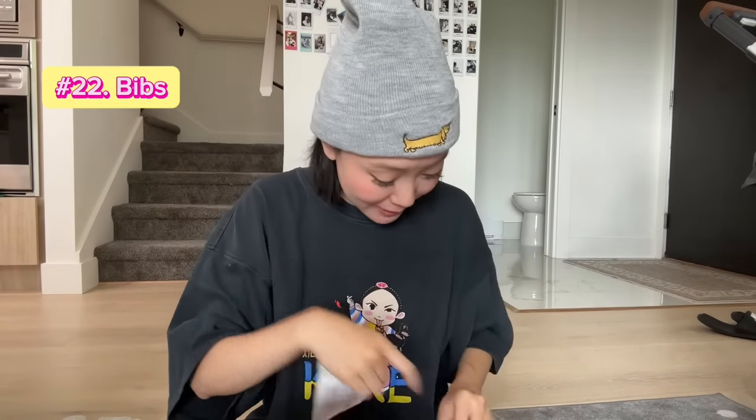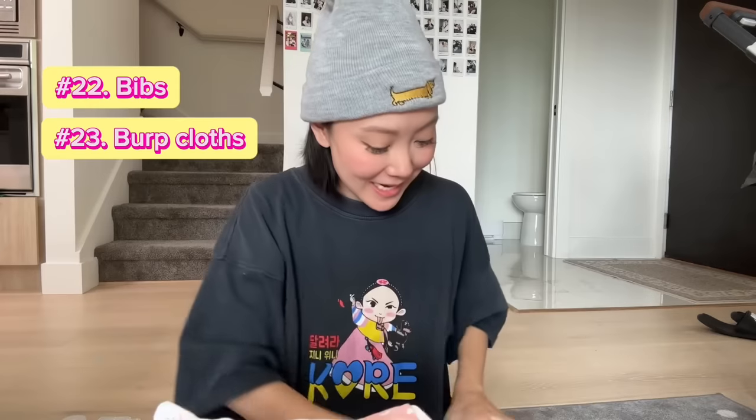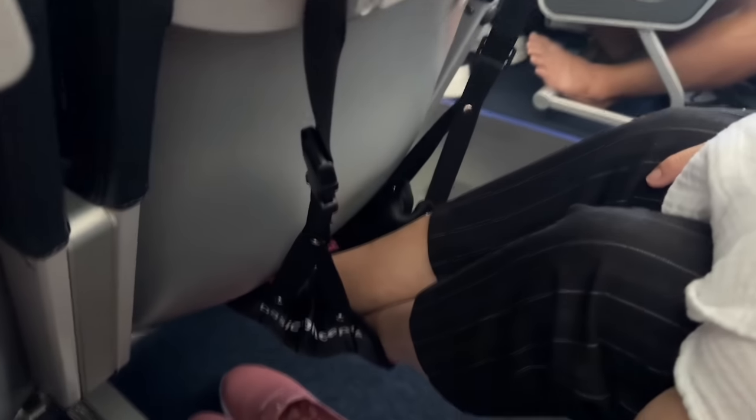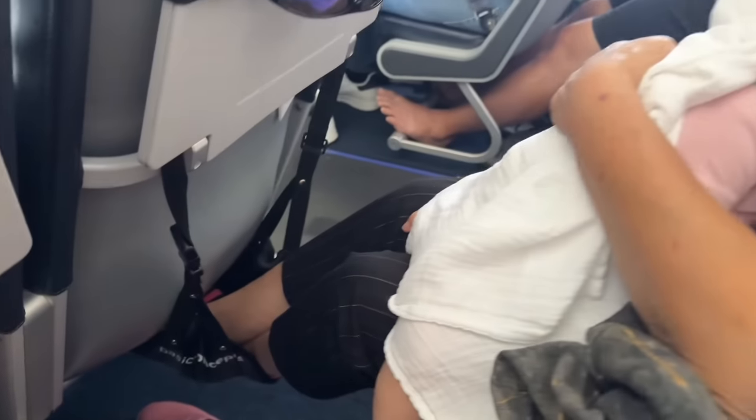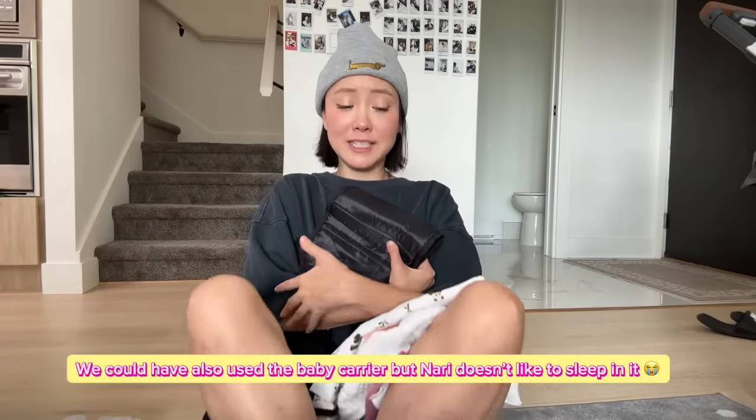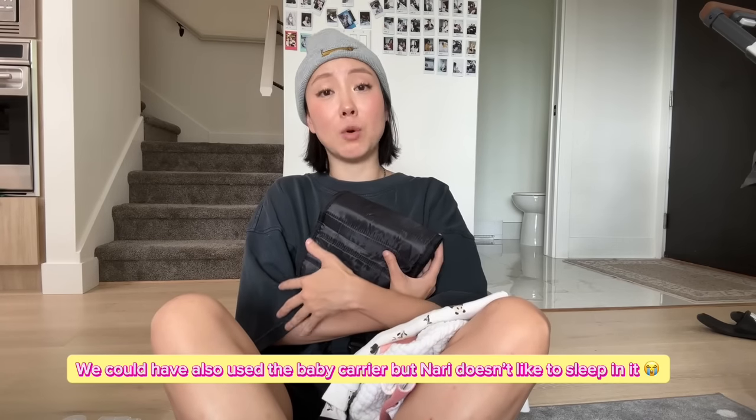I have some burp cloths. And of course, a blanket. I also bought this from Amazon afterwards because on the flight I was like, I wish we had this. A portable footrest. Just gonna hang it on the tray. We needed this after Nari fell asleep. It was just like a weird position to carry her. Just to have the legs lifted, it was a lot more comfortable.